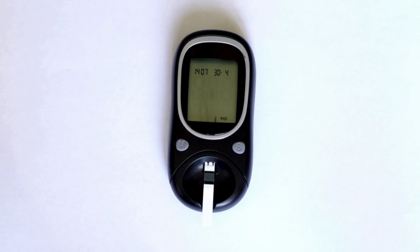And I can almost guarantee you will notice over time, after doing this for a couple of weeks, that your blood glucose spikes after a meal will be greatly reduced, especially if you're incorporating some of these other tips.